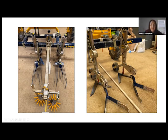So we looked at what happens when we use just these finger weeders by themselves. How many weeds do we kill? And then when we come back in and use the hoe ridgers after the finger weeders, how many weeds can we kill then?